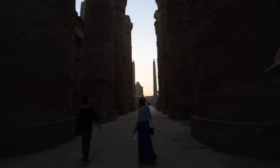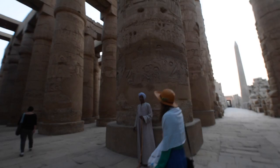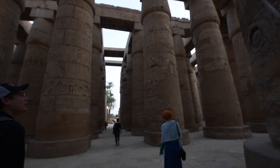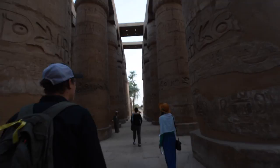Would there have been a roof over a structure like this? I'll show you how the roof goes, actually. This is open to the sky. This is also open to the sky, but look up above, you'll see this stone latticework. Everything else is roofed, and that lets just a little bit of light in. Hypostyle hall actually means covered hall.